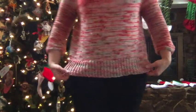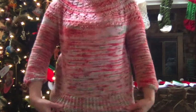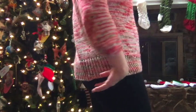So I'm going to stand up. It might look a little awkward, but I'm going to stand up and show you the length and the bottom ribbing and the overall fit of my Christmas ranunculus. I'm kind of out of frame if I stand all the way up, but I can squat down. So you can see it falls at the lower part of my hips, and the ribbing is about 10 centimeters, just a bit longer than called for.